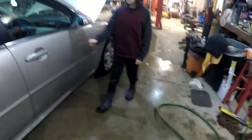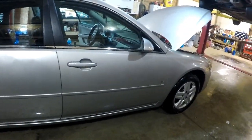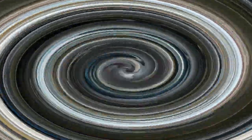Let's look at the inside here. It's not all that bad. It's dirty. There's no rust holes. This door's in good shape. Front door is great, excellent shape. Fender's good. So all in all, I think this was a good deal.